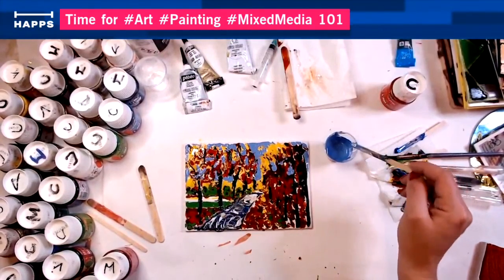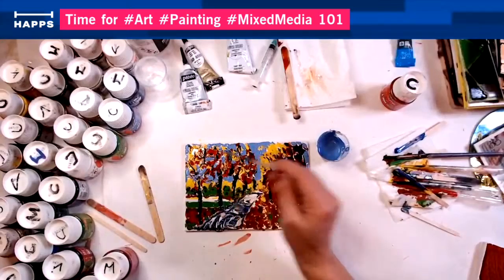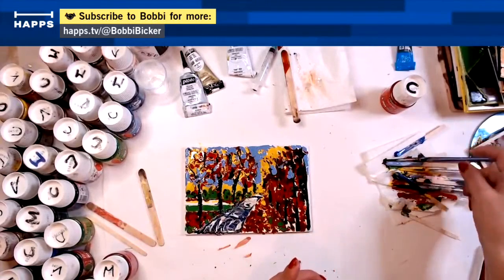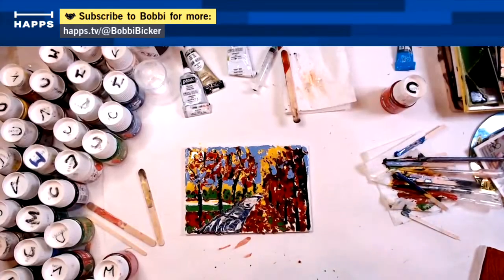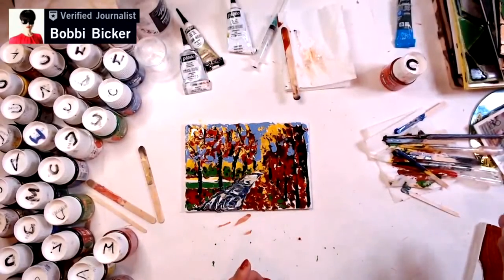Okay. Here probably a little bit in my thing. There we go. You don't have to be too precise, as I said, it's more abstract. And when it's finished, you can go over and put the black on top. But for now, you know where the black goes.